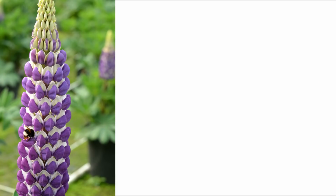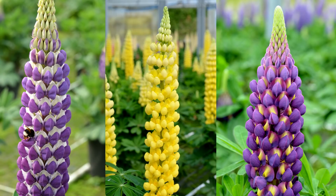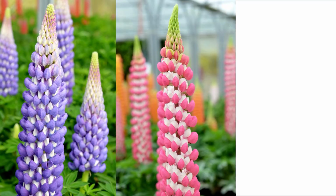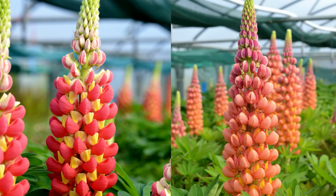Those include Blacksmith, Desert Sun, Magic Lantern, Manhattan Lights, Masterpiece, Persian Slipper, Rachel the Thame, Red Rum, Tequila Flame, and Terracotta. Now in my landscape, these plants are in full bloom by June 5th, which is a great time. It's right after all the early spring bloomers and right before the midsummer bloomers.